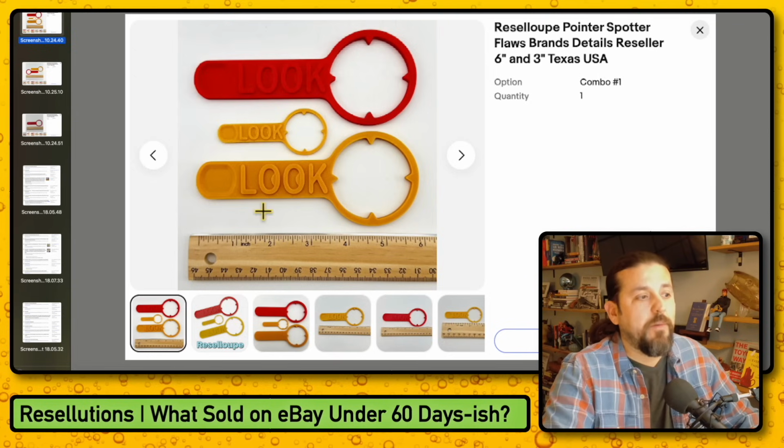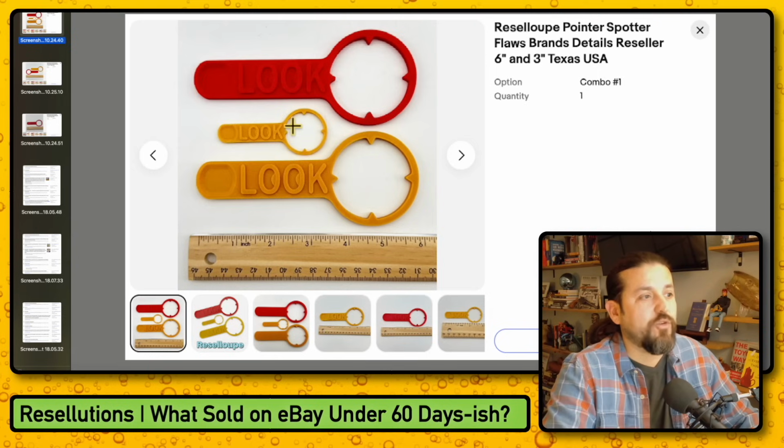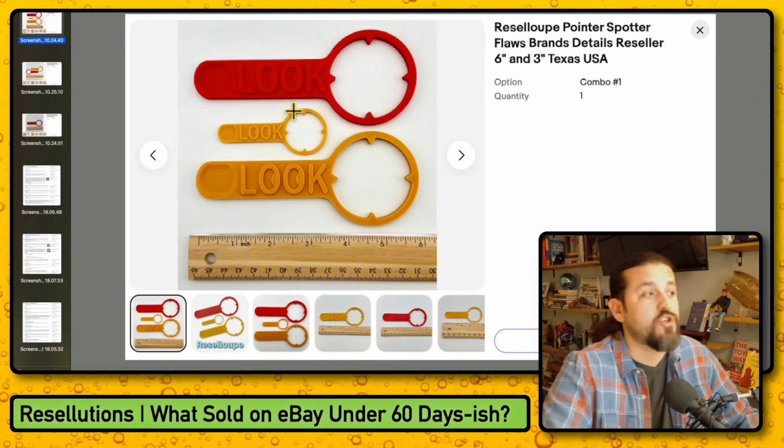This is a full combo. You get the 6-inch here. You get the 6-inch in red, and you get the 3-inch also. If you have smaller products like Hot Wheels or maybe like a fine detail that you want to show off, then you can do that. This helps customers stop and actually look at whatever it is that you want to show them.